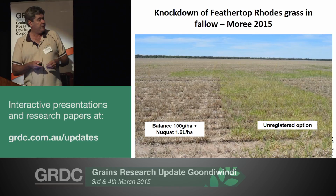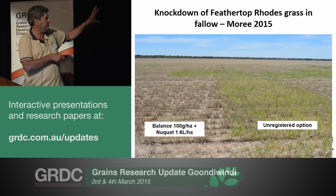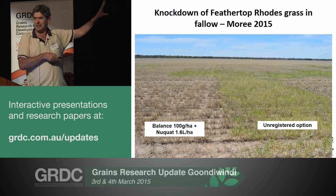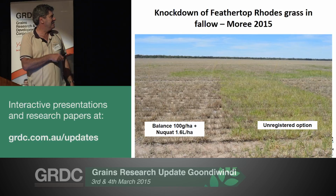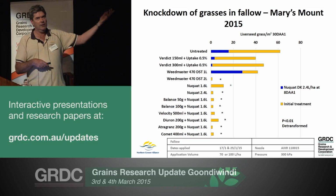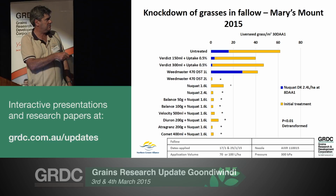So just a photo of that site. There's your Balance Nuquat, and it was lovely and clean compared to, well, that's actually a product we were trying out that's not registered, but essentially it was an untreated. This product just made it turn yellow. So, but you can see some of the other treatments in the background. The good ones, as in something like that or over here, would either be another Balance, maybe the lower rate, or a verdict plot. And everything else is sort of giving us a lot of survivors.